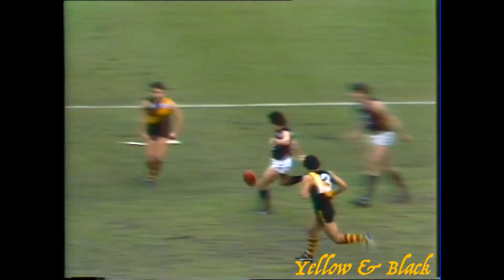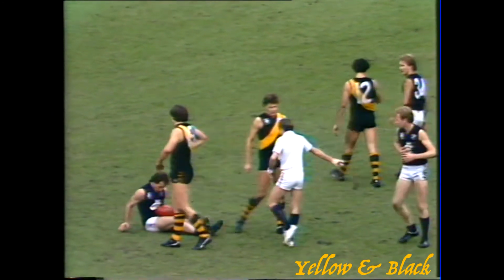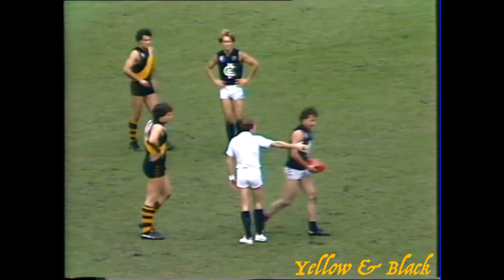Bortolotto over to Austin. Austin comes through the centre of the ground. He got flattened as he kicked it. That was bad play there by Richmond. And the penalty kick will go right up in front of goal, 30 metres out. And it will be Kenny Hunter who will have this shot, I would think.